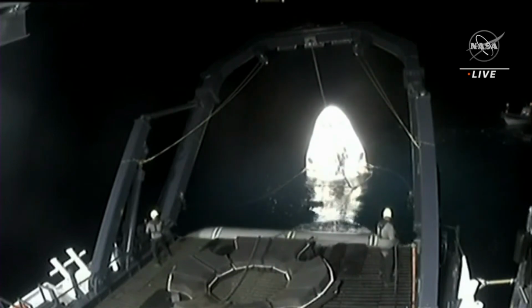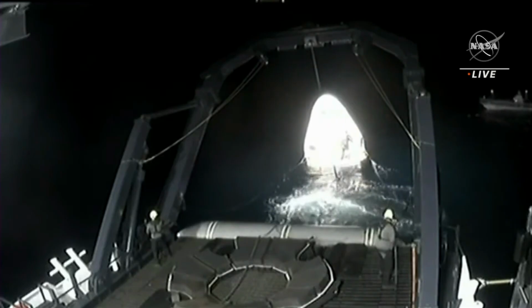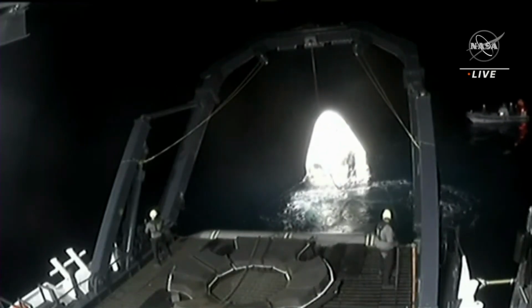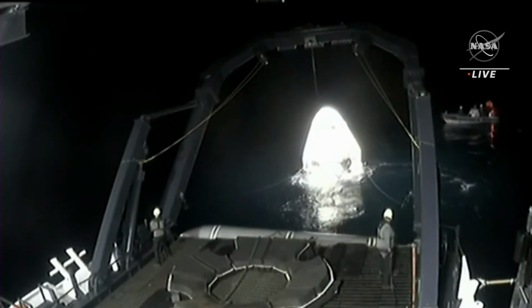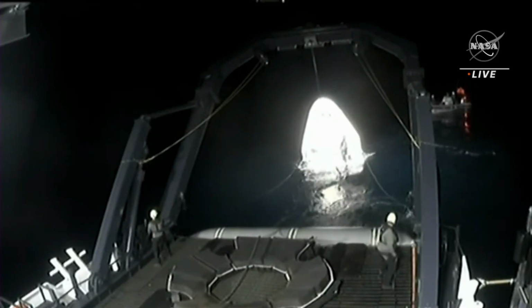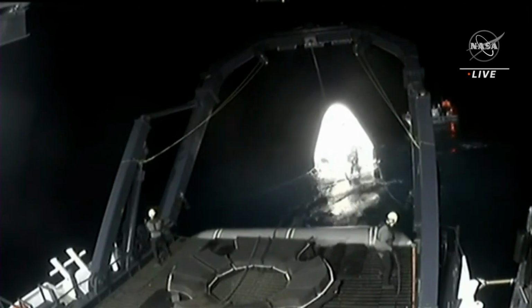So the clock starts now at 9:48 p.m. Pacific time, 12:48 a.m. Eastern time. We'll be looking for Dragon to be lifted out of the water at approximately 9:53 p.m. Pacific, 12:53 a.m. Eastern.